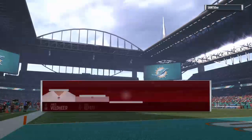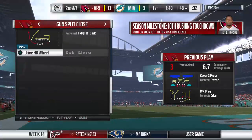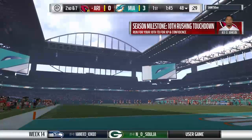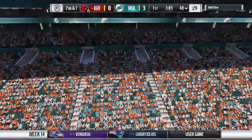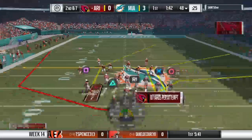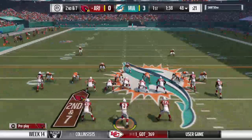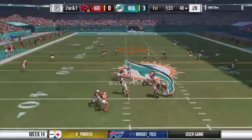The completion good for 3, and it's second down. And a look at the offense that is hoping to put some points up in bunches here in this one. Decent chunk of yardage still left here. 2nd and 7. Get ready. Wide 18. On second down, here's Palmer.